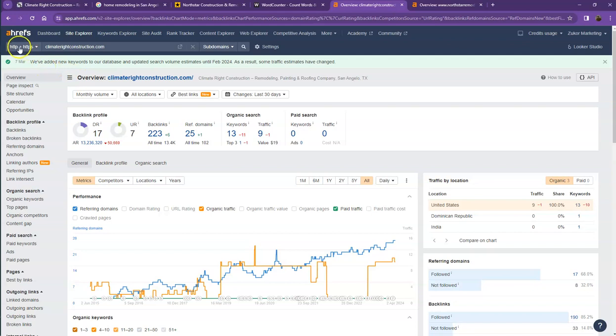So we have here Ahrefs, one of the paid tools that we're using for us to have some more information on the back end of your website. So we'll be talking more about the numbers. Let's start off with DR. So this is the level of trust that Google has in your website, and UR is the strength of your website. Backlinks, on the other hand, these are other websites that refer to your website. So they're like shoutouts from different directories like Yellow Pages, Yelp, and the like.